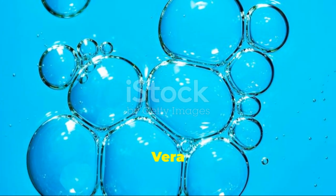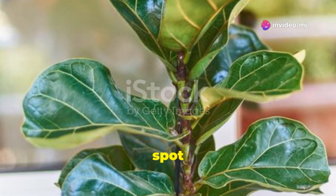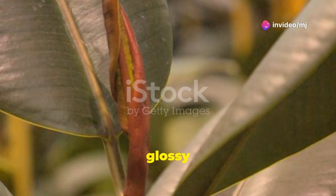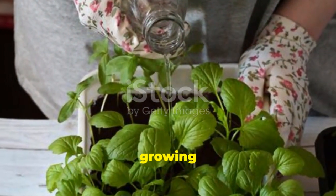Moving on to the aloe vera plant. Not only is it easy to care for, but it's also useful for minor cuts and burns. Just place it in a sunny spot and water sparingly. Seventh, the rubber plant. Its glossy leaves can bring a touch of elegance to your space. It prefers bright, indirect light and enjoys a good watering during its growing season.